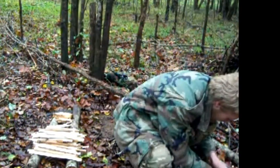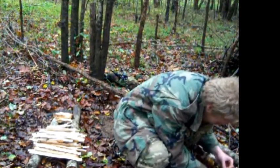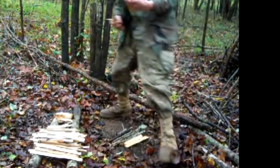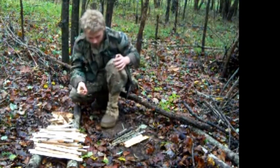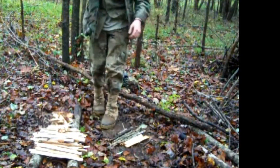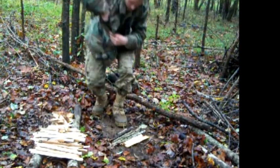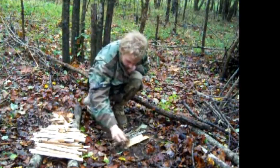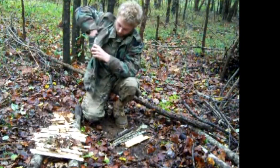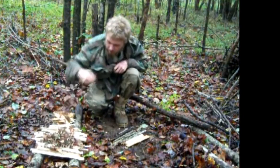Okay, y'all. So, one thing you want to do when everything's wet is you want to create a small platform. That platform is going to help keep your stuff, your tinder, kindling, fuel, all that up off the ground. There's all that dry birch bark I collected. That is very dry now, just like it would if it was fresh.